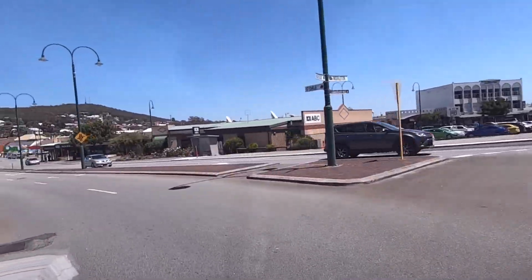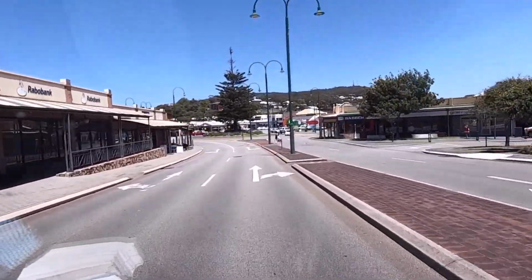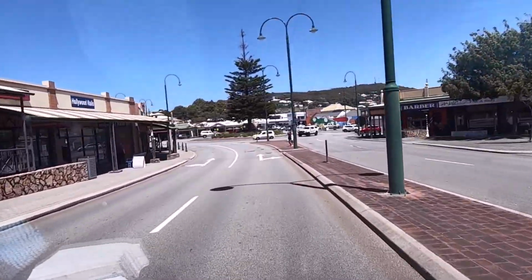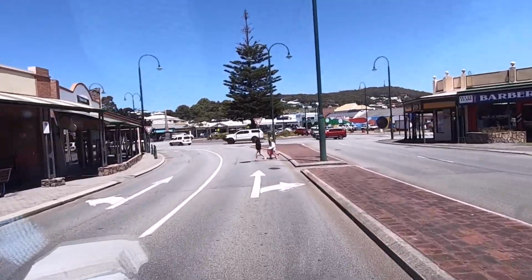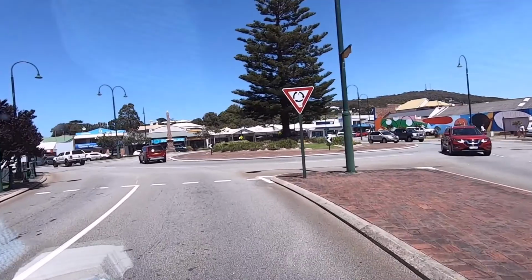Main shopping centre just ahead, disappearing off to the right. A change of mind, we would turn left here to go down York Street. I'll take you just a bit of a drive along Albany Highway and we'll do a U-turn and come back and then head down.